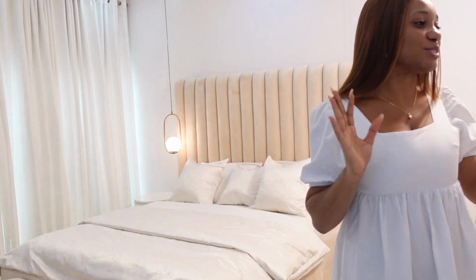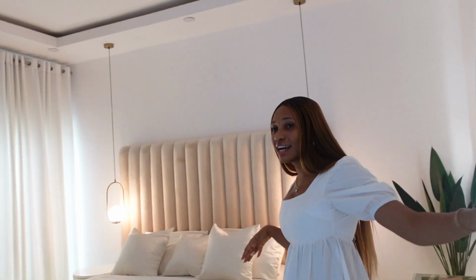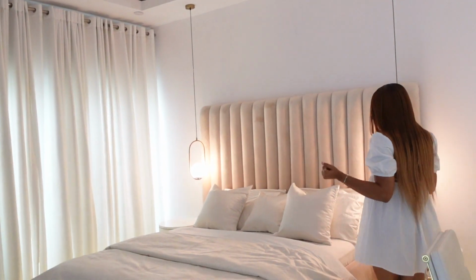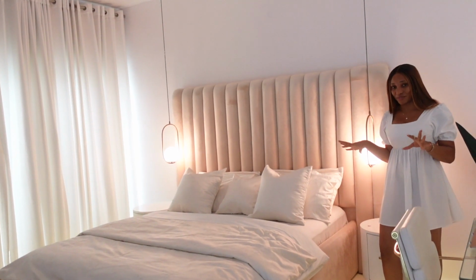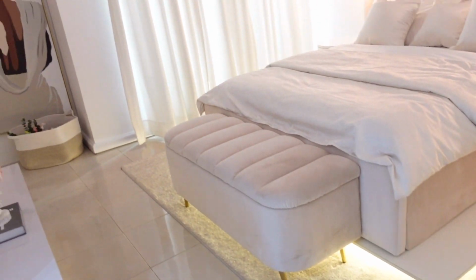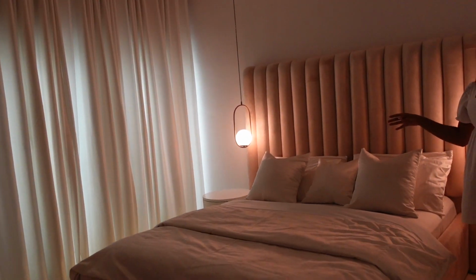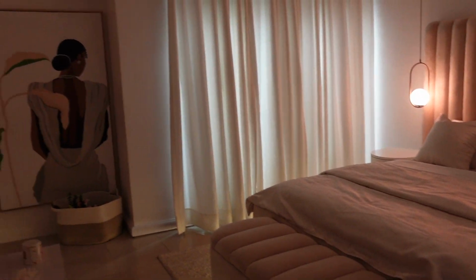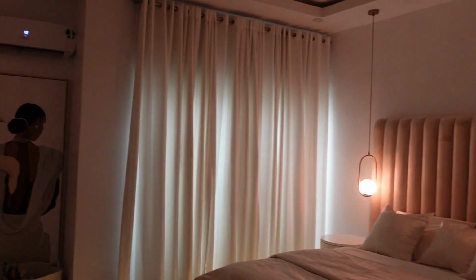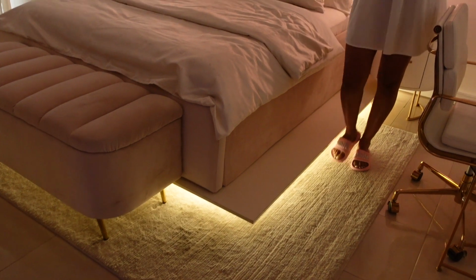Let me see if I can show you guys. This is what the room can look like when it's dark. I don't know if you can see very well. It gives you a different ambience. I don't know if you guys can see, but personally it gives me a different vibe and I really love it.